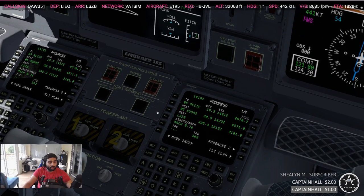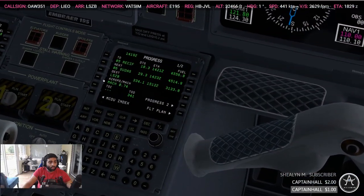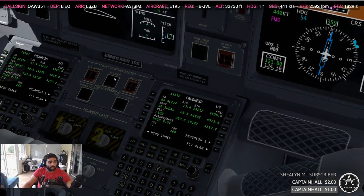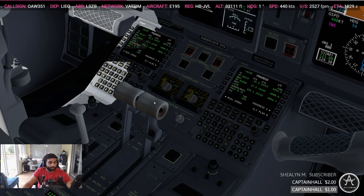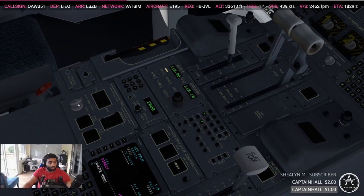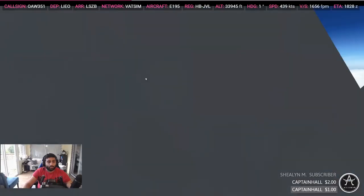MCDU index progress. Top of climb is 342. Why is it 342? 341 from top of descent. Okay. Max 74. It's fine. Max 73 is good enough for me. Speed brakes are good. Okay, everything else, flaps and slats retracted. Okay, it's 340. You should be able to stabilize in your climb there.